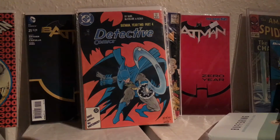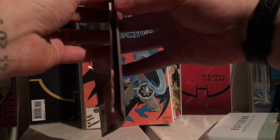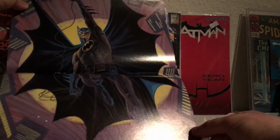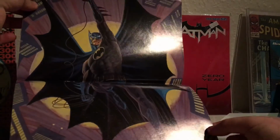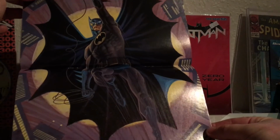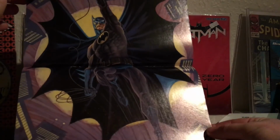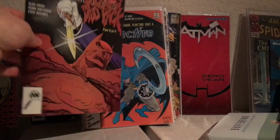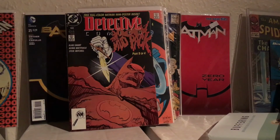and these books. I don't know how much this is worth now, but I got this for £1. I doubt it's worth much more, but I couldn't believe it when I saw the poster for £1. I don't know how glary that's being, but yeah, that's £1 all day, isn't it? So anyway, that's 604, a Clayface story, obviously.